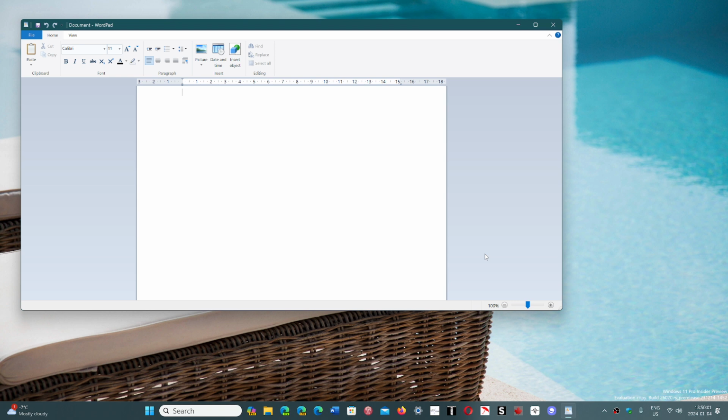But what they are saying, because now with the Canary builds, 26020, is if you don't have it, it's actually not there anymore. If you have it, it's still there, but if you remove it, there's no way to bring it back. And that's what they're going to do: once WordPad gets removed from a Windows 11 machine at some point, you will not have the ability to reinstall it. It won't be available. So this is something to know about.